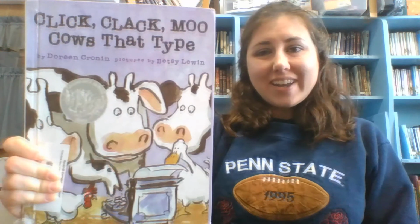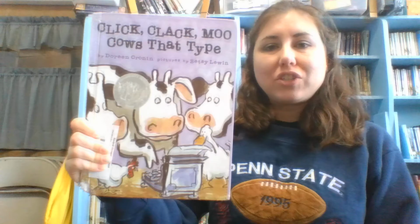Good job. That'll help us remember the setting. We're going to read a story today. And after we're done, I'm going to ask you, what is the setting? So pay attention to where this story happens. It's called Click, Clack, Moo, Cows That Type. And it's by Doreen Cronin and illustrated by Betsy Lewin. This is one of my favorites.